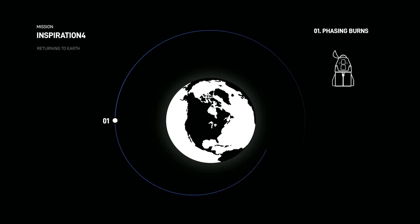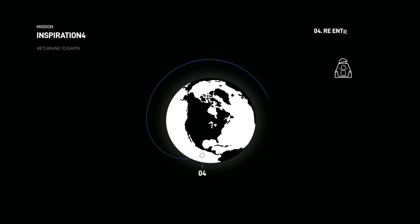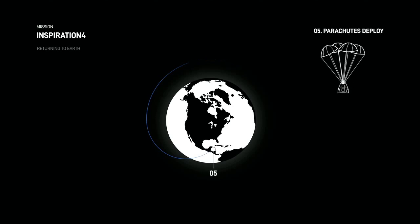Yeah, so Jesse mentioned yesterday we started some downhill phasing burns. There were 2 of them to lower the altitude. Earlier today we didn't see, but we got confirmation of the trunk jettison. We completed our deorbit burn successfully, and right now Dragon is going through its re-entry phase and through its blackout communications portion. And shortly here we're going to have splashdown after our parachutes deploy.